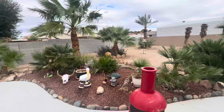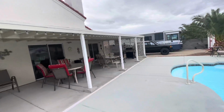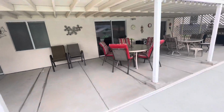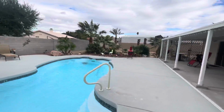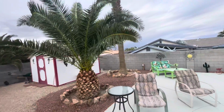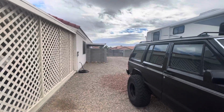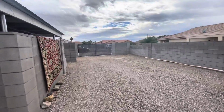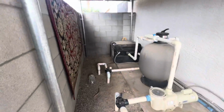Here's your, you know how you like landscape backyard? This is cute. I like the patio covering. Pretty sure the vehicles do not come with it. Something over here. Those must be the pool stuff. That's nice. The pool stuff is all covered. That's nice. You don't see that very often.